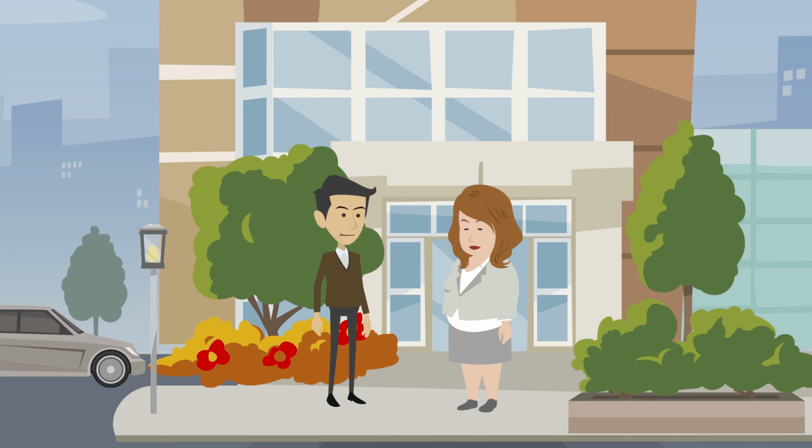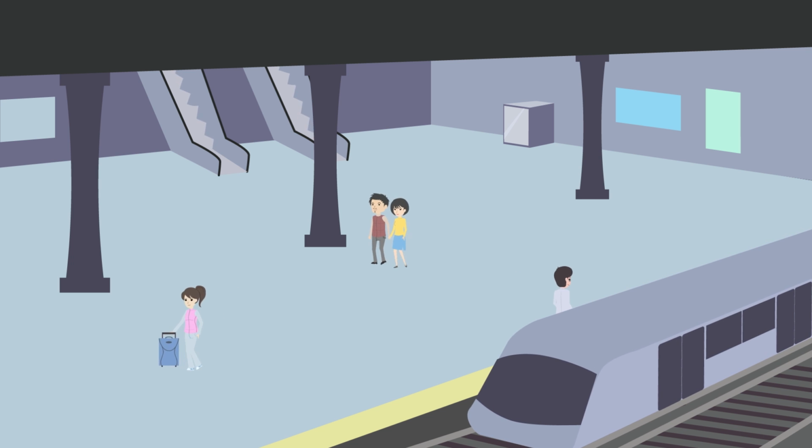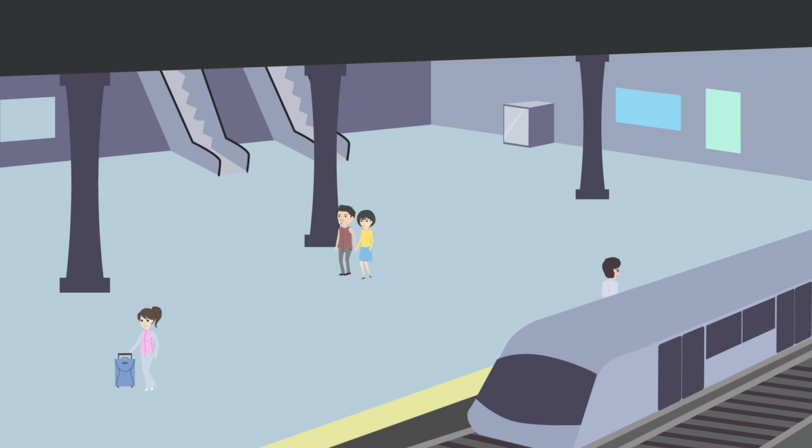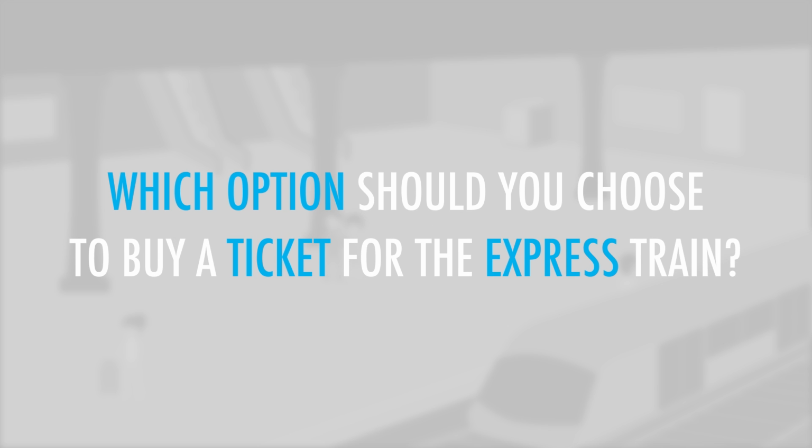Det går også godt. You are at a train station where you're attempting to buy a ticket for the express train from a ticket machine. Which option should you choose to buy a ticket for the express train?